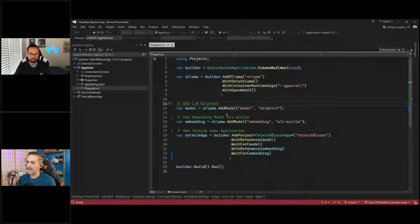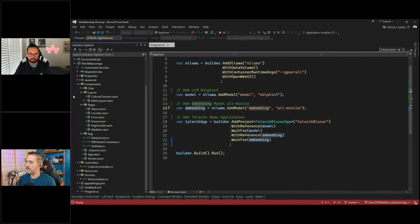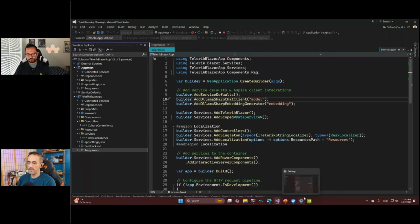And you can see some of that when we register these services. I've got my model and my embedding here, and they're named model and embedding. If I jump over to my Telerik Blazor application and look at my Program.cs file, you'll see me reusing that model and that embedding there. And those tie together the addresses for those services. So I don't have to come in here and put localhost and remember a bunch of numbers. It's going to do all of that for me. The URIs are built into those names. So Aspire is orchestrating all of this for me.